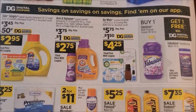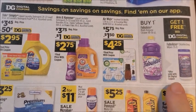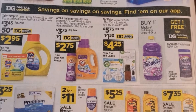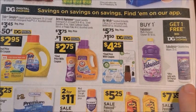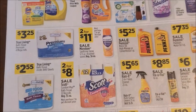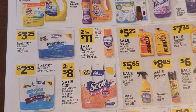All right, and then on the back page of the ad, we have some more digital coupons that are advertised right here. This is possibly one of my favorite sales we have advertised for the week. With the Fabuloso Multipurpose Cleaner 48 to 56 ounce bottles, you can buy one of those and you're going to get one of the Fabuloso Disinfectant Wipes 35 count for free using your digital coupons. No, scratch that. This is definitely going to be my favorite sale that is advertised in this sale ad here.